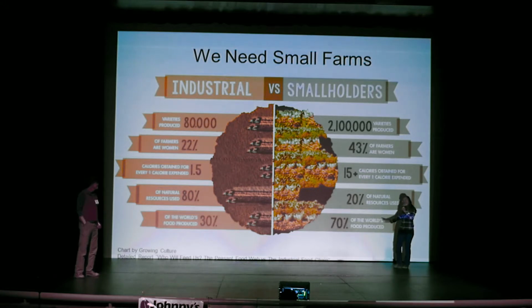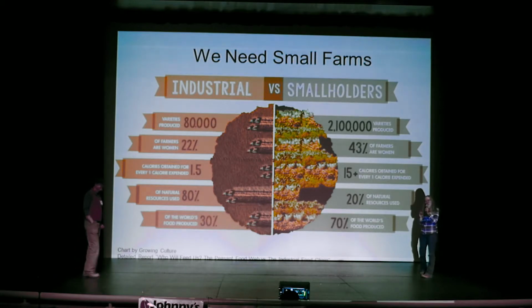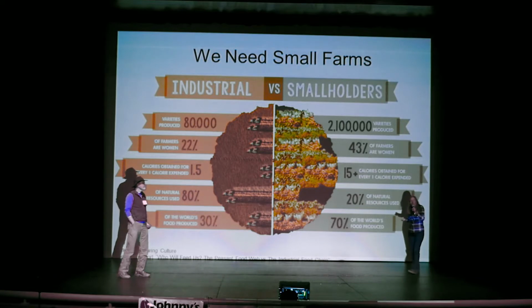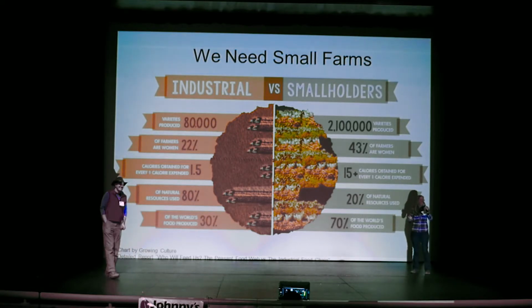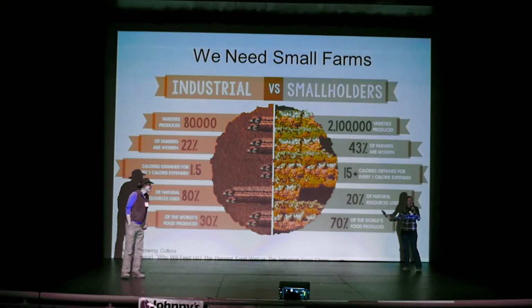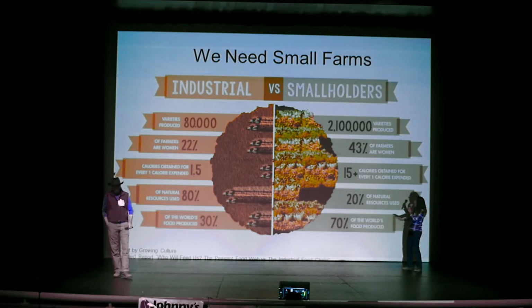Now, this is hard for us in the United States because we see so many large operations. And I loved what Laura said earlier about not being able to find a small combine in the United States, only outside of the United States. I think that really illustrates how we are lacking in small producers, and yet small is beautiful.